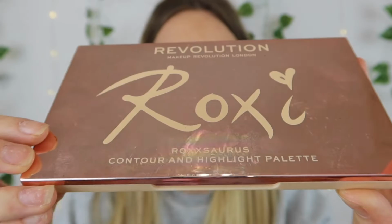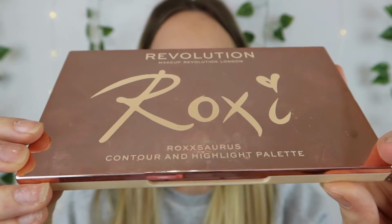The next thing I'm going to go in with is my contour, and I'm going to be using the Roxy palette, which is the Roxaurus Highlight and Contour palette, and it is beautiful. I also love the mirror in this. So I'm taking my 002 Real Techniques brush, and I'm just tapping into a mixture of these two shades here. It's such a beautiful contour as this, and then just applying some down my face.